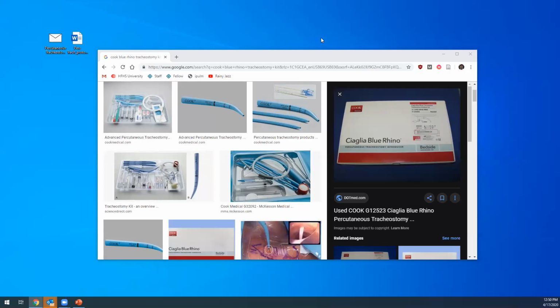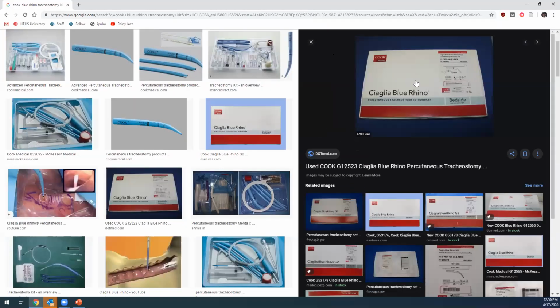There is a question here by Nor. Is it universally called Blue Rhino, or are they a company like Arrow which manufacture these kits? So no, that's a good question. This kit is called the Ciaglia. I don't know if you can see my screen, but here's a screenshot of the actual kit that we use here at Henry Ford, the Ciaglia Blue Rhino, and it's by Cook itself. There are other tracheostomy trays, but this is the most common one that I'm familiar with and was trained with, and the one we use here at Henry Ford Hospital.